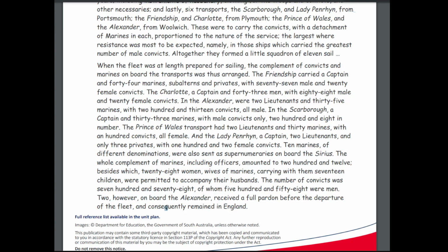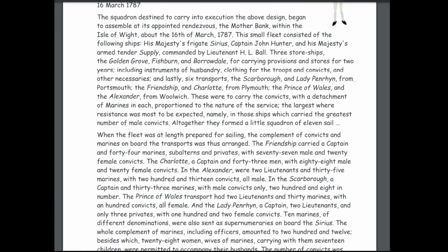Two, however, on board the Alexander, received a full pardon before the departure of the fleet and consequently remained in England. So 2 convicts received a full pardon. That means they were forgiven of their crimes and they were free. So they could stay in England because they weren't prisoners anymore. They could stay in England and be free.